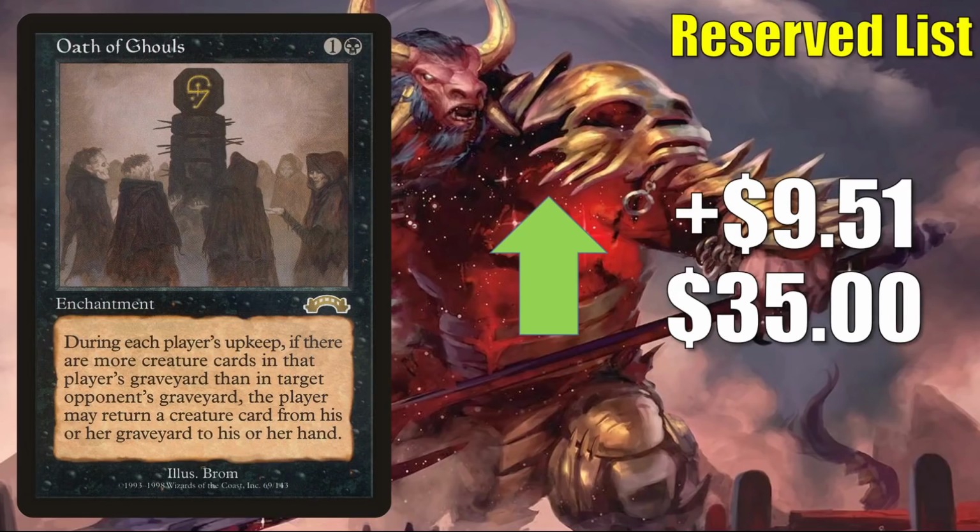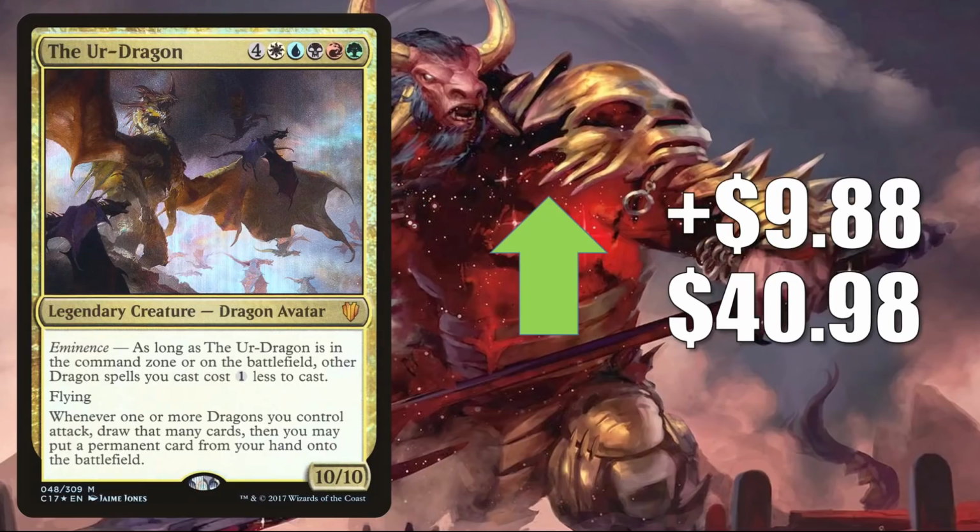Oath of Ghouls, this goes up $9.51 to $35. The Ur-Dragon from Commander 2017, this can only be found in foil. It goes up $9.88 to $40.98. Very popular commander.